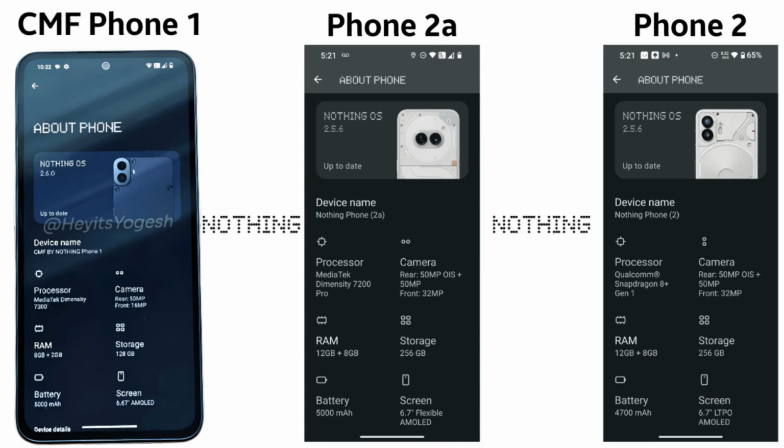Now, let's get into the CPU. CMF Phone 1 is going to rock a MediaTek Dimensity 7300 CPU. So what does that mean? Is it good or no? Maybe. And here's my theory. The Phone 2A, right here in the middle, has the 7300 Pro from MediaTek. Excuse me. The CMF Phone 1 has the Dimensity 7300 base model, just flat 7300. The 2A has a 7300 Pro.